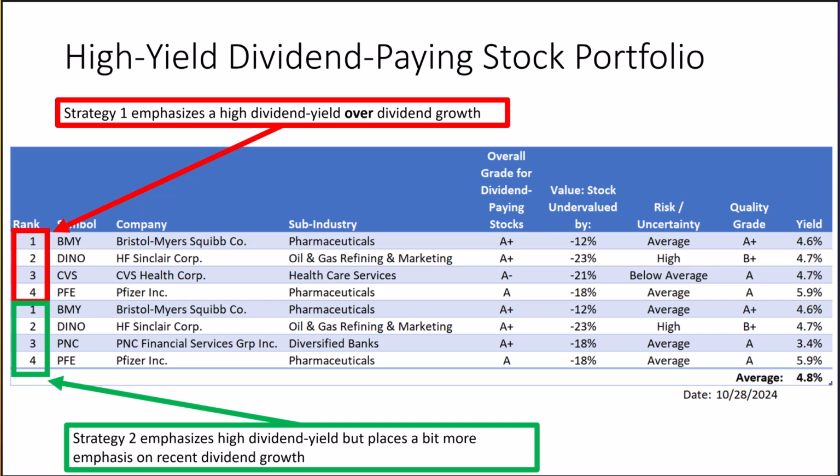So as you can see, this portfolio is going to be way more concentrated than our dividend growth portfolio, because the dividend growth portfolio invests in 10 different stocks each week, and this invests in 2 sets of 4, of which there could be overlap. As you can see here, this last week with Bristol-Myers, HF Sinclair, and Pfizer.